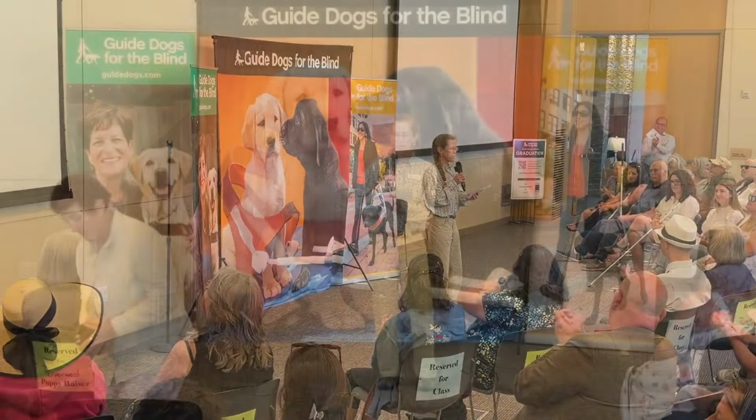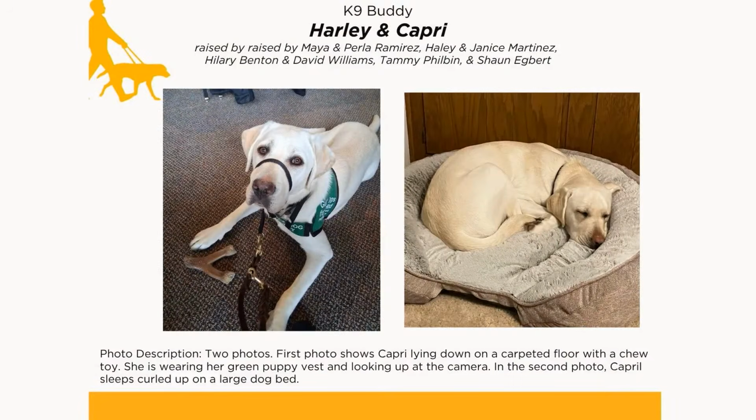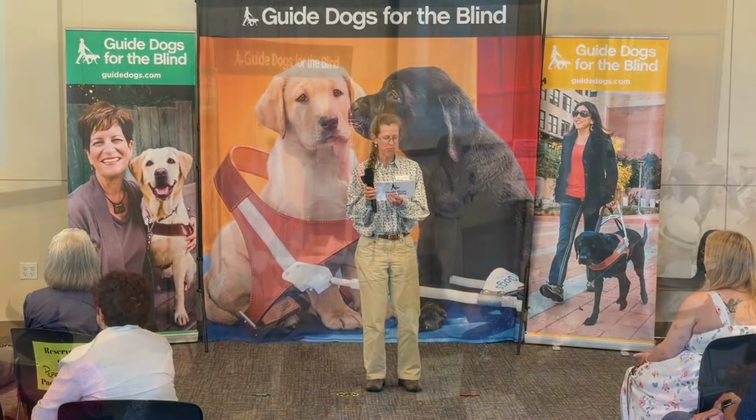The photo description. There are 2 photos. The first photo shows Capri lying down on a carpeted floor with a chew toy. She is wearing her green puppy vest and looking up at the camera. In the second photo, Capri sleeps curled up on a large dog bed. Congratulations, Harley and Capri.